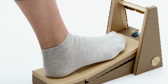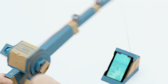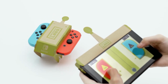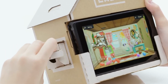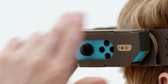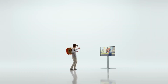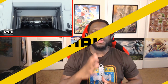This can actually be very influential down the line if this whole Labo thing works out for Nintendo. Think of all the different types of creations that you can do, because this is essentially basic programming, you know what I'm saying? It seems like a more advanced hybrid of arts and crafts and programming or electronics. After looking at this, in addition to some of the other things, this is absolutely genius.